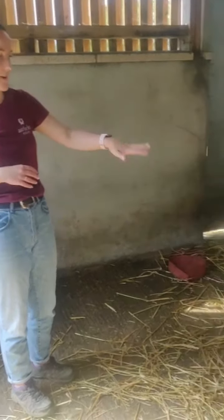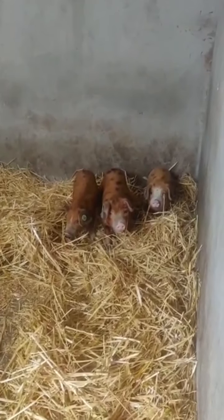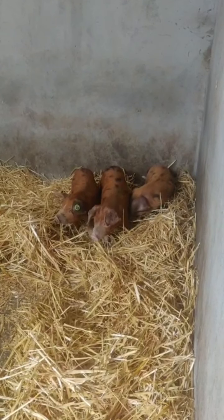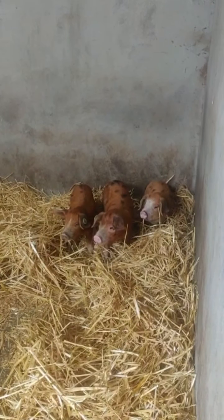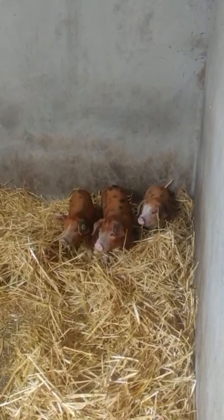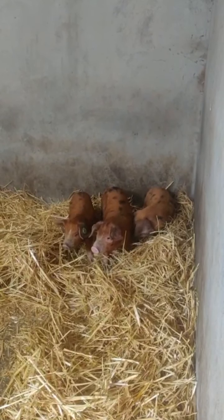As I said, we get our piglets in when they're about 4 weeks old. You can see they're inside now. They start off their life in here. These ones are a couple of weeks old. They're our Oxford Sandy and Black breed, so you can see still that lovely orangey brown colour with the black spots on them. They stay in here for a few weeks, and then when they're bigger, we bring them out to the field that you saw earlier.